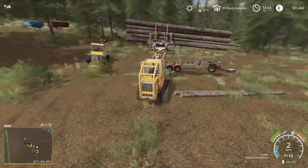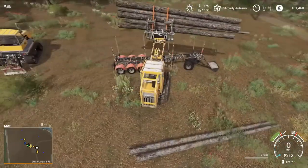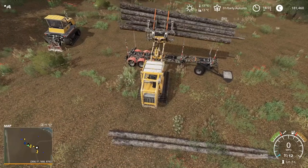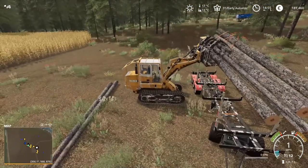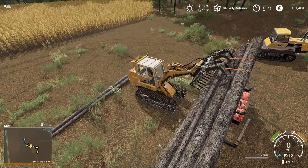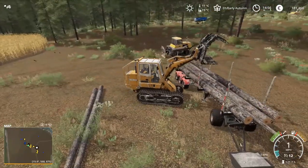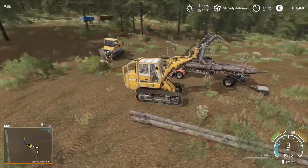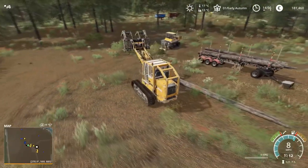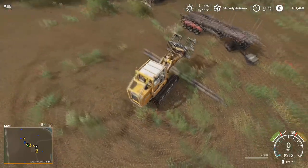If we do that, and make it look really, really realistic, of course, it's very realistic, this. The way I'm doing this is totally how you would do it in the real world, of course. Okay, drop them off. Lovely. At least being a tracked thing, this thing turns around pretty much on a dime, so that's handy. Get these last two.